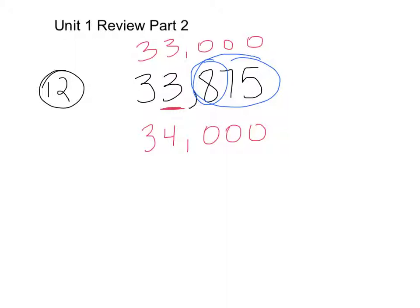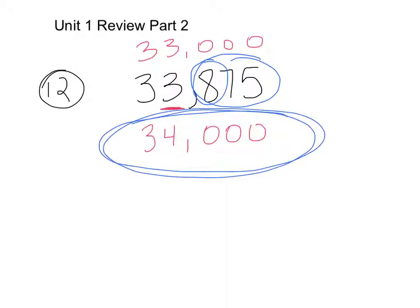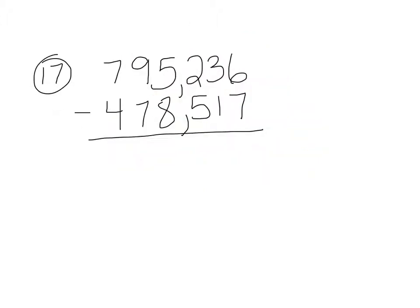Whether I use the shortcut rounding rule or whether I think about is this more than halfway or less than halfway to the next thousand, I end up seeing that I'm going to want to round up to get to the nearest thousand, which is 34,000. And not 4,000, because we can't just ignore the 30,000 that's there. The nearest thousand would be 34,000. If we tried to round to 4,000, well, we'd be going way past the nearest thousand.